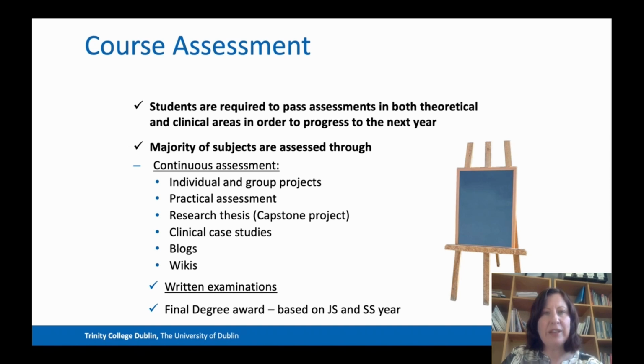So the types of assessment we use on this programme are quite varied. You are required to pass assessments in both theoretical and clinical areas in order to progress from one year to another. The majority of subjects on this programme are assessed through continuous assessments, through both individual and group projects, and through practical assessments so that we can see that you are able to complete the practical component. Like all Trinity programmes, we have a capstone project in the final year, and in our case that's a research thesis. You will complete a lot of clinical case studies, and then we use a lot of online assessments as well, like blogs and wikis. There are some written examinations in some subjects, and just to note that your final degree award is based on your performance in both sophister years, so in both 3rd and 4th year.